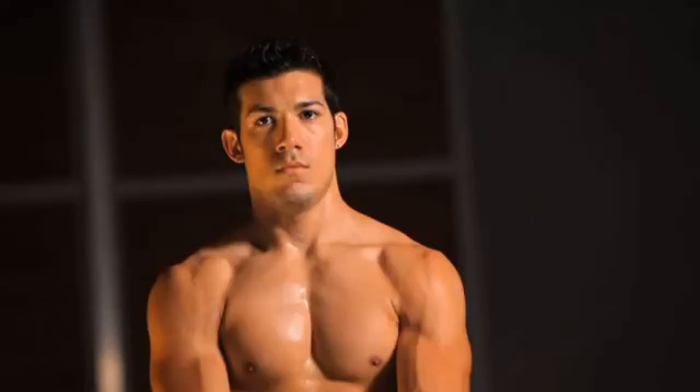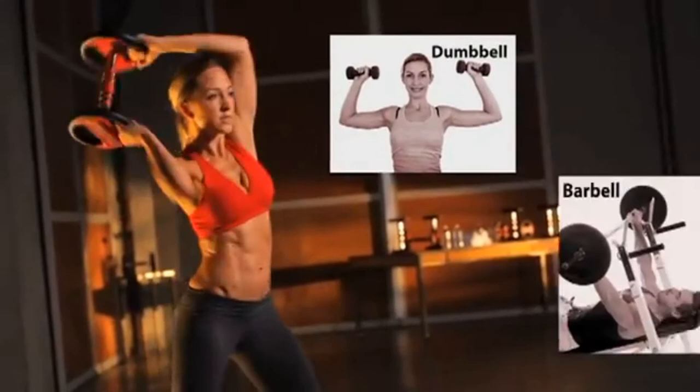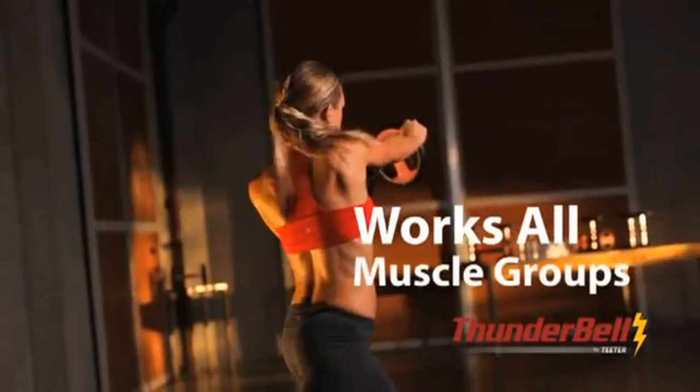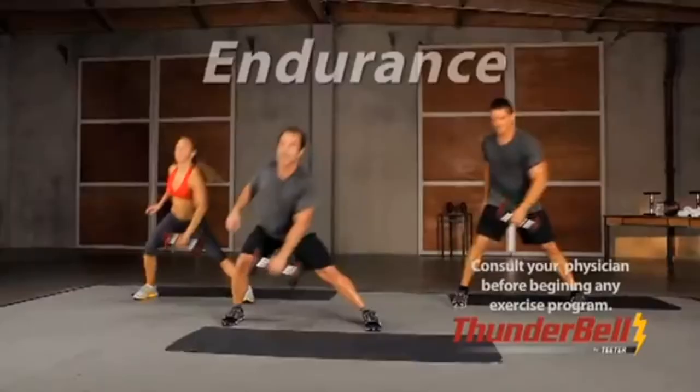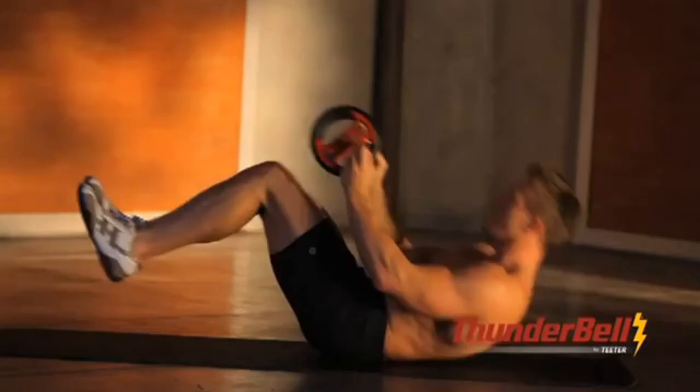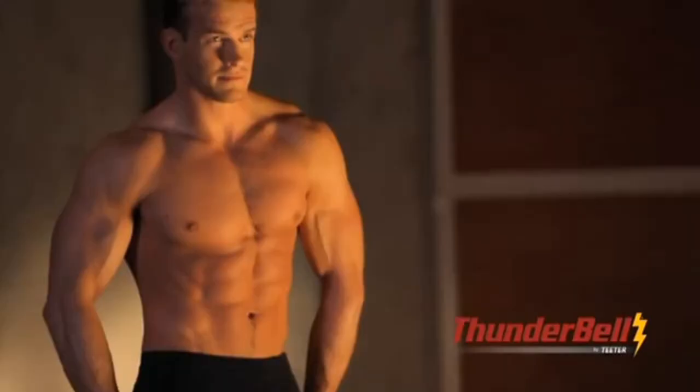This is ThunderBell. The ThunderBell combines the dumbbell, barbell, kettlebell, and medicine ball into one unique and powerful training tool. The ThunderBell's patent-pending 7-grip design enables a seamless transition from one movement to the next, working all the muscles in the body as a whole in a dynamic fitness program that simultaneously builds and sculpts while developing balance, coordination, flexibility, strength, and endurance. With the ThunderBell, you can achieve a full-body workout that delivers powerful, lightning-fast results.